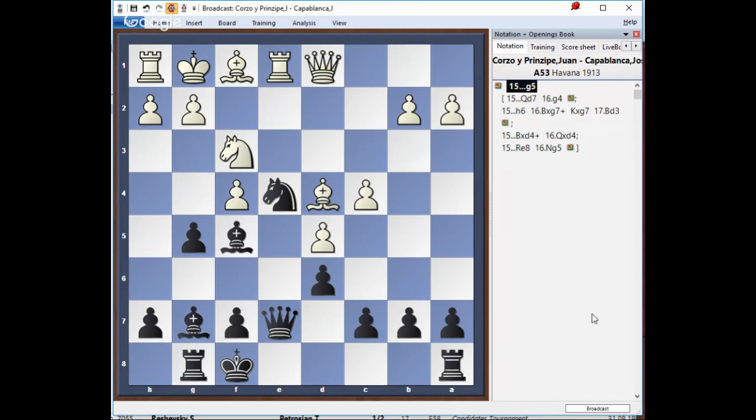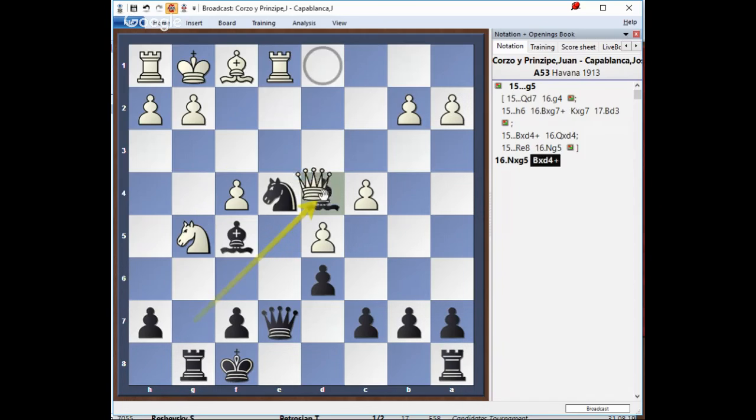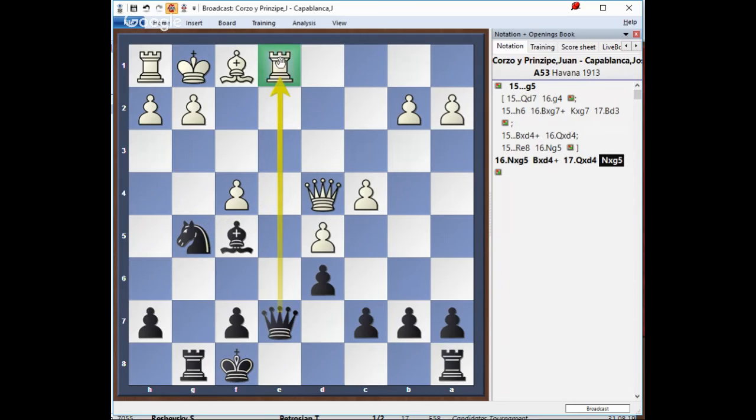Now, let's see. Why does this move work? What's the point? Can't white just take again? Well, he could, but then we've got a capture on d4, takes, and knight takes g5. While the rook on e1 is being attacked, we're creating the checkmating threat on h3, and then you actually lose the game, if you think of it. So he can't do that, I think. But it's actually quite beautiful.